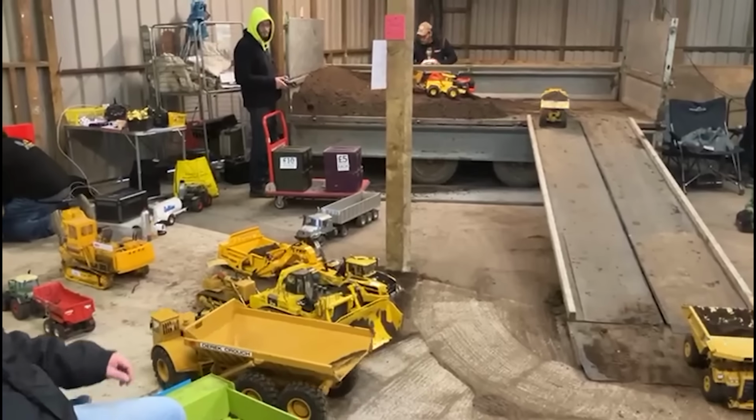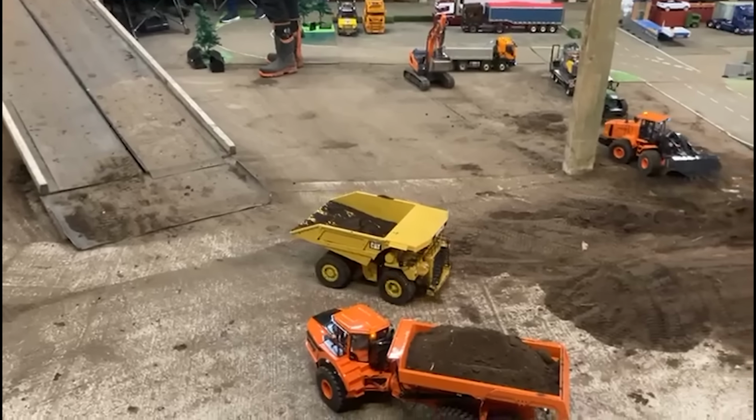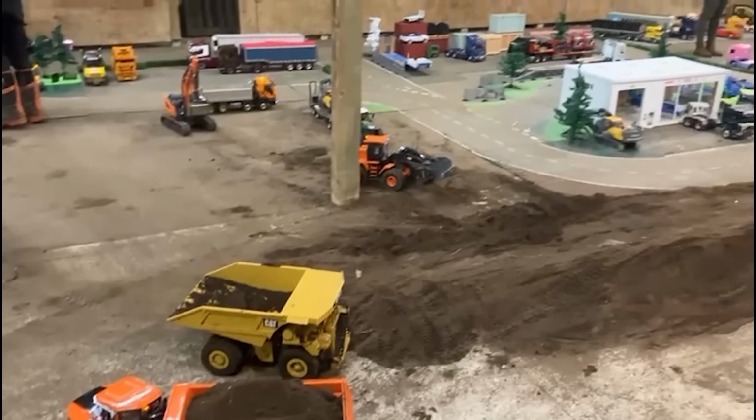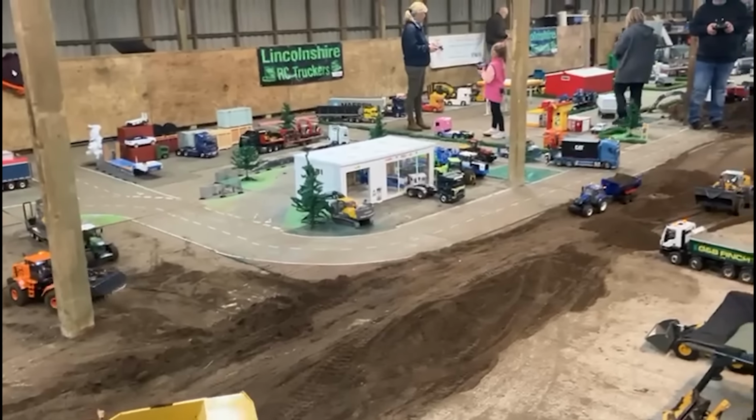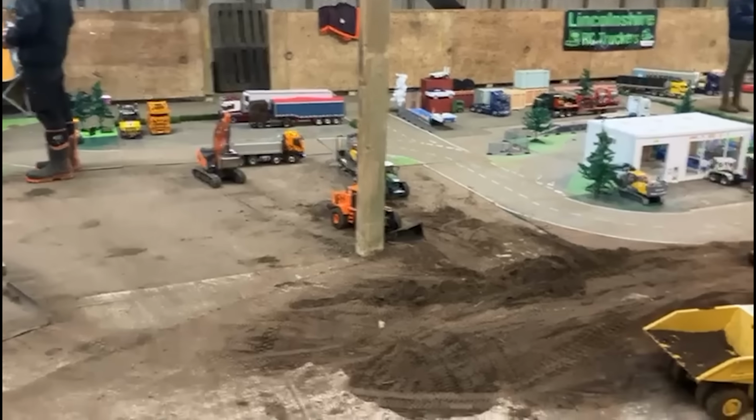Good to see the level of detail and expertise that goes into even the radio control models here. Incredible.